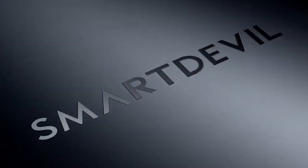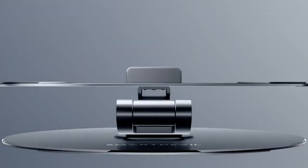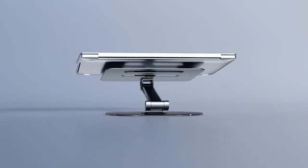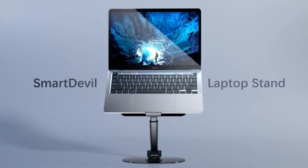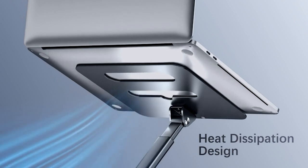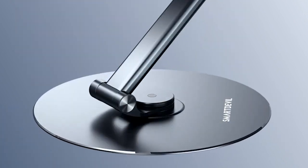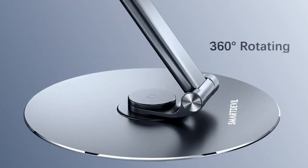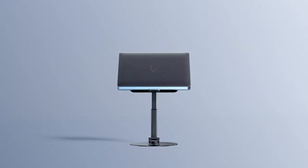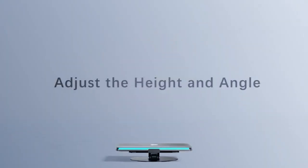Number 5. Smart Devil Portable Adjustable 360 Rotating Laptop Stand. The Smart Devil Portable Laptop Stand for desk is a highly versatile and durable stand that is perfect for laptop users of all types. It is constructed with a sturdy and well-made design that is able to hold laptops securely in place. One of the standout features of this stand is its adjustable design. It allows users to adjust the height and angle of the stand to find the perfect position for their laptop, which helps to reduce strain on the neck and shoulders.